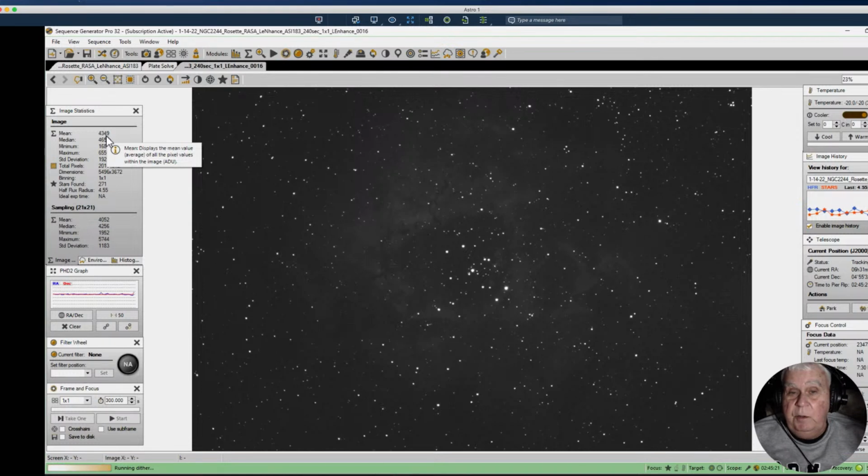but it's gotten darker. Of course, the altitude of the telescope is higher, so I'm getting better signal, and I like seeing this drop. I would imagine by the time I reach transit, the culmination, that this should be somewhere in the 3,300 to 3,400 range.